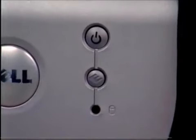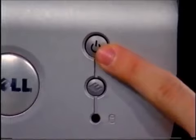Now, moving to the front of the computer that has several buttons and indicator lights. Thank you so much, Kate. You do that so well. Now, the power button is self-explanatory. Just push it to turn your computer on, but don't turn your computer off by pushing the power button. We'll show you how to do that a little later in the video.